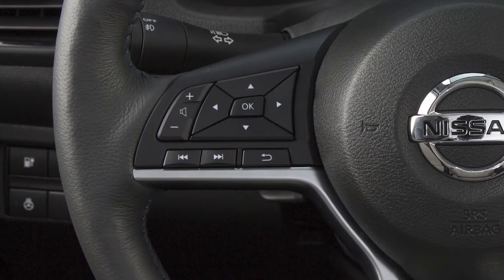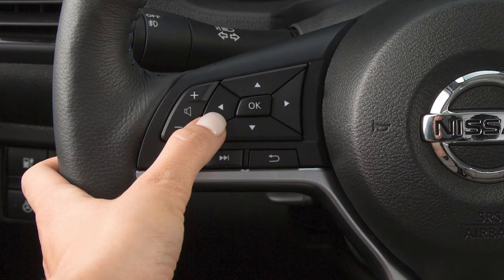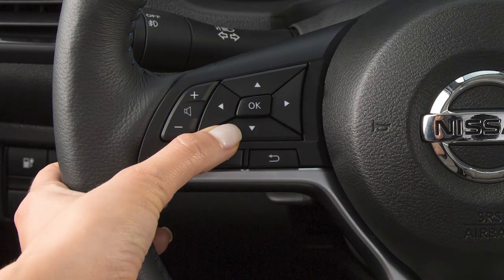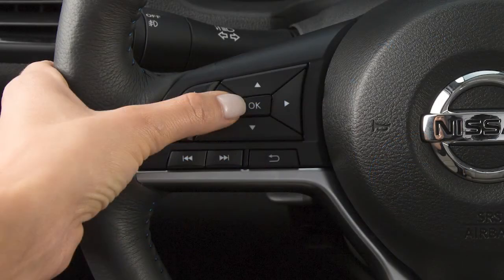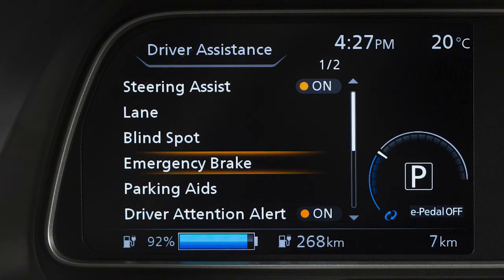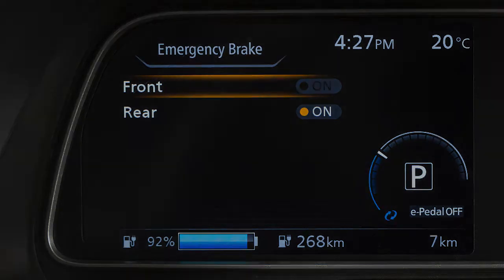Perform the following steps to turn the system on or off. Press the right or left arrow button until settings displays. Press the up or down arrow button to select driver assistance and press the OK button. Select emergency brake and press the OK button. Select front and use the OK button to toggle the system on or off.